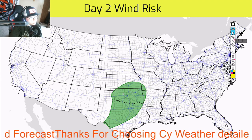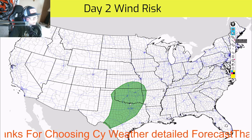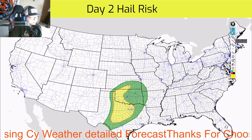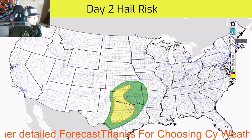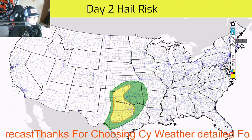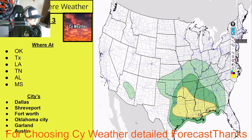Most portions of Oklahoma could be seeing that, and northern Kansas could be seeing some stuff too as we reach into tomorrow. Hail risk is going to be the major concern as we have a shaded area of yellow, which is concerning for the areas of Texas and Oklahoma that we got to watch out for. If this thing does go enhanced, we will be live tomorrow and covering this.